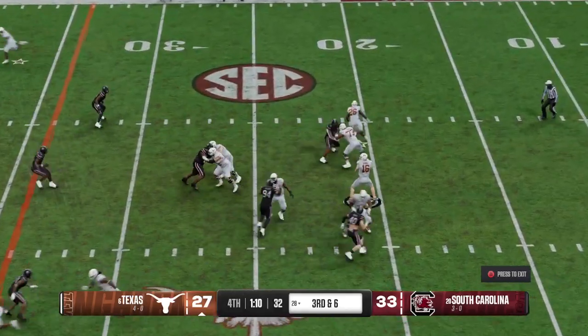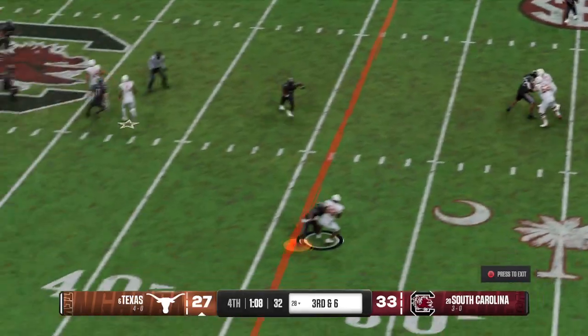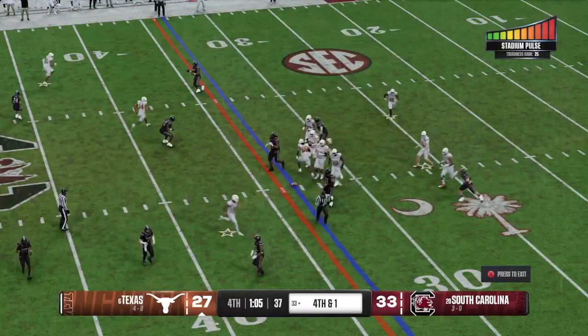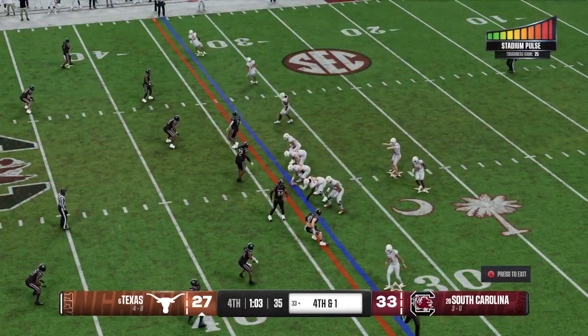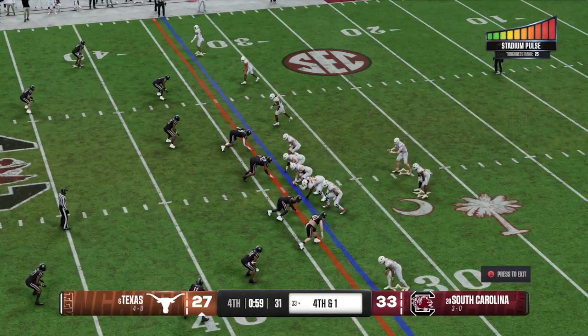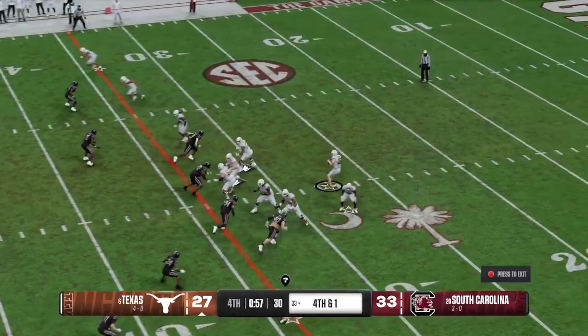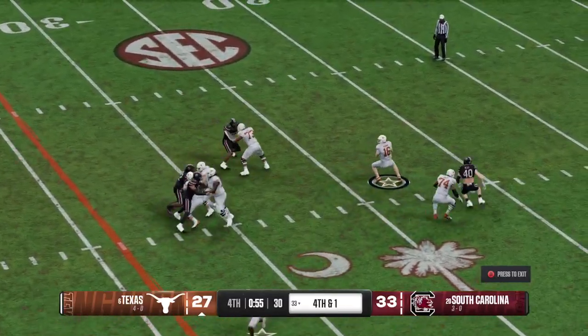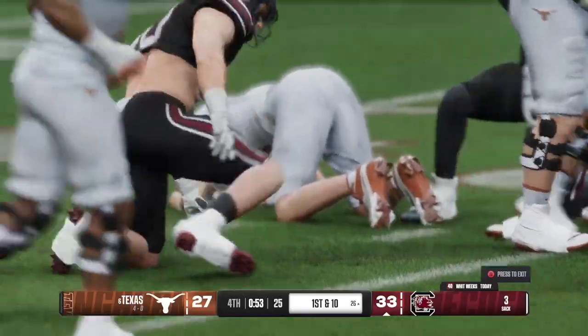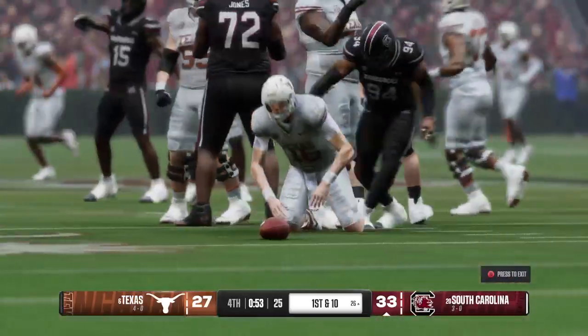To throw, it's Manning. Finds his big tight end. And he was knocked down immediately short of the line to gain. They'll have to make a decision here. 4th down, gotta have it here. They're bringing heat. And he's sacked. A big play on 4th down to stop this drive.